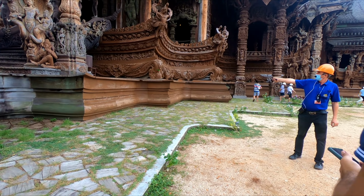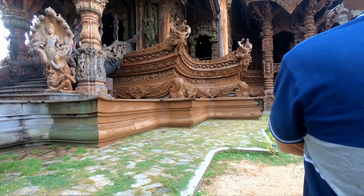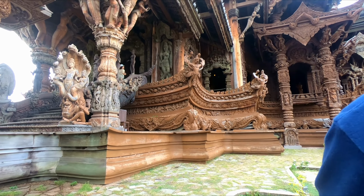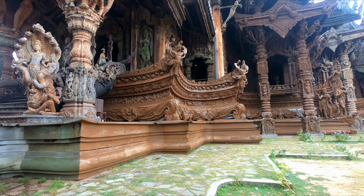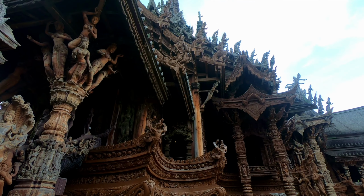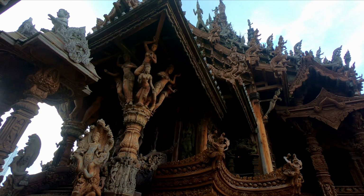Lion's leg. On the top, inspired by the lotus flower. This is a lotus flower. And gap between decorations, tell us about Thai culture. Thai culture was created to connect people in society, bring peace. Everything taken from the nature.